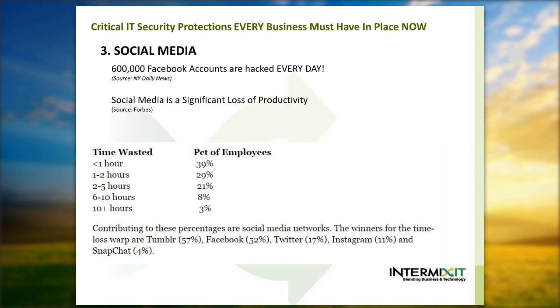Really there you're looking between Tumblr, Facebook, Twitter, Instagram, Snapchat, and the other social media platforms out there. How much of the time are your employees spending on social media, and how much of that social media work is related to their job?